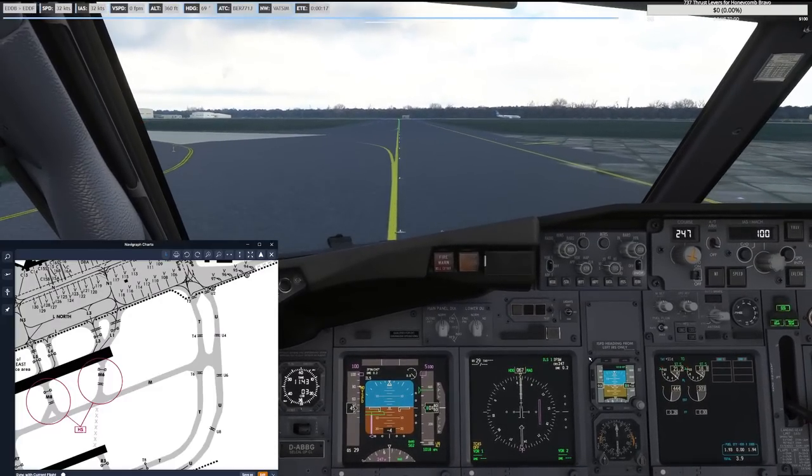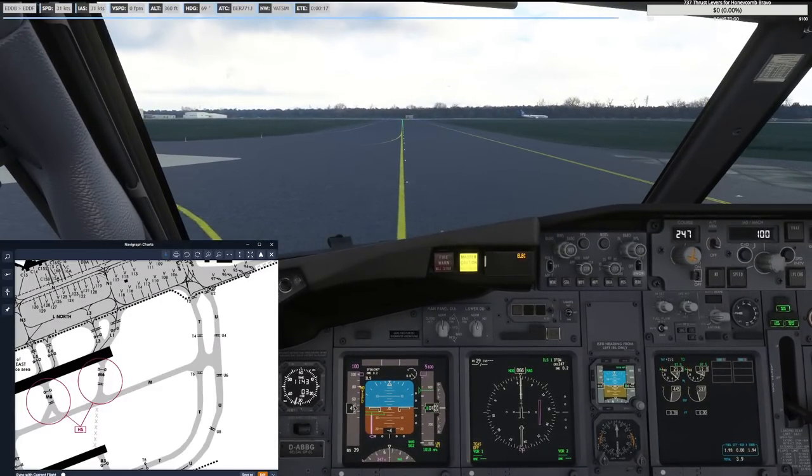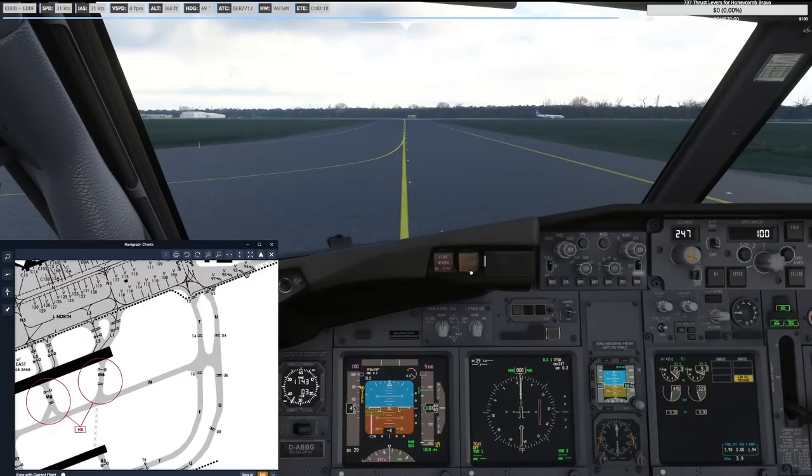Lufthansa 8 number Charlie, wind 1-1 degrees, 3 knots, runway 25 left, clear land. Sorry, 25 left, for clear to land, Lufthansa 8 number Charlie.